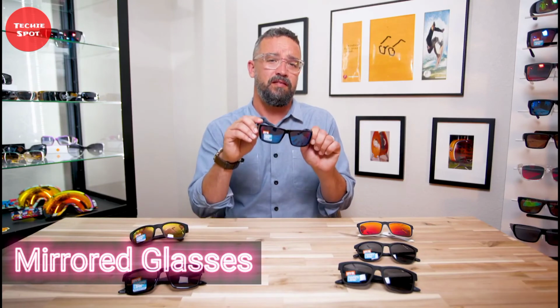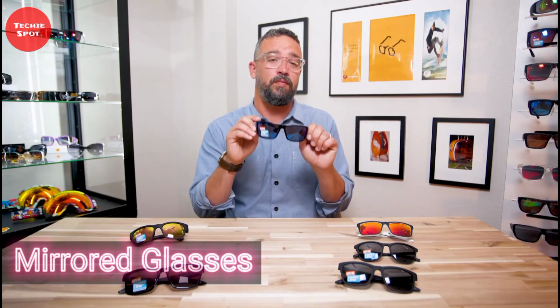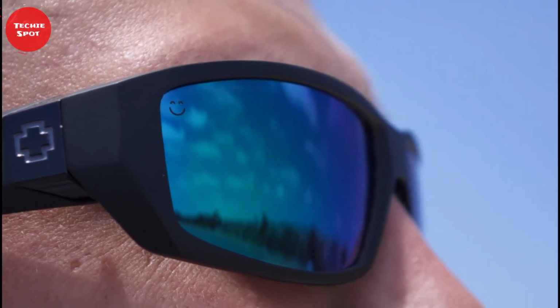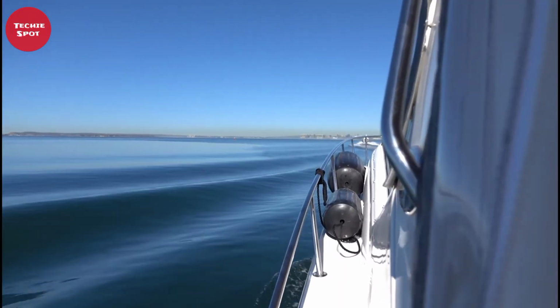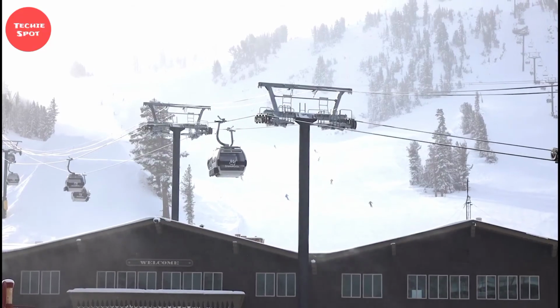Mirrored glass. This is our last gadget for today's video. It's a pair of glasses with a reflective optical coating on the outside of the lens, that makes it appear like a small mirror. The lens typically gives the wearer a brown or gray tint. The mirror coating decreases the amount of light passing through the tinted lens, making it especially useful for conditions of sand, water, snow, and higher altitudes.